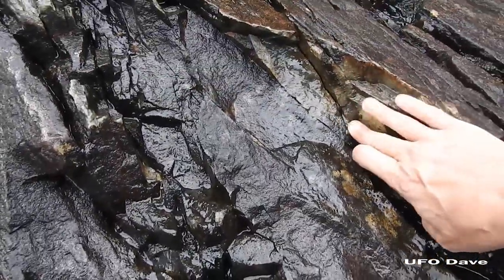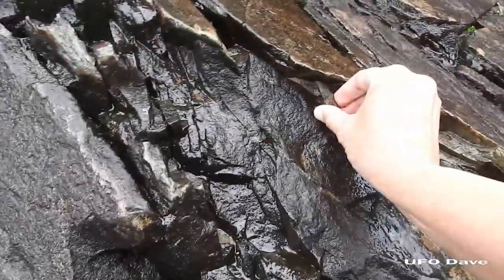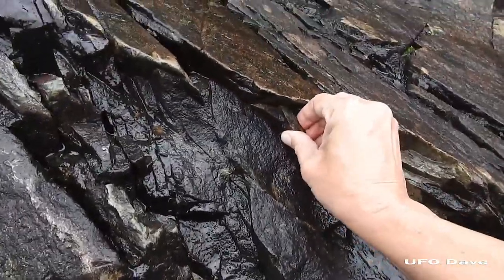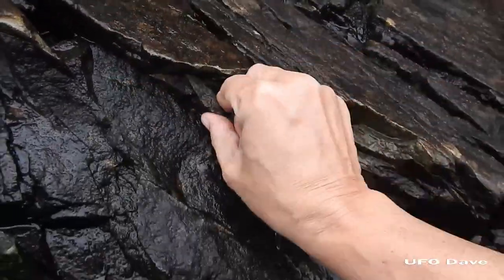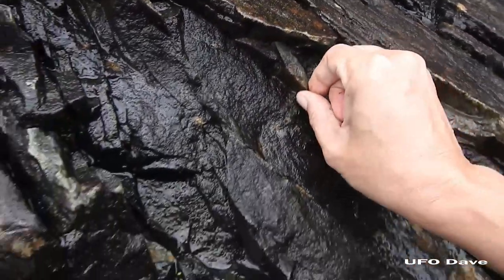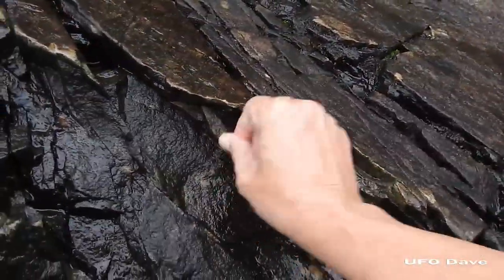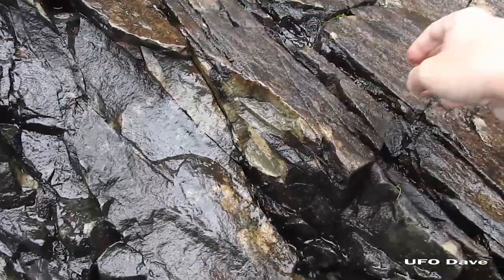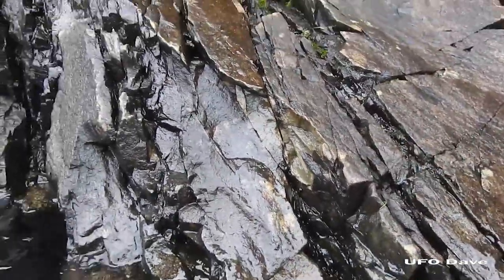Here, I've destroyed this. Fresh pieces of rock coming off that. Look at this. Look at this. Fresh pieces of rock coming out. I'm trying to get a piece of this, but I think it's just freshly damaged. Look at that. Wow. I'm trying to get a piece out of this.